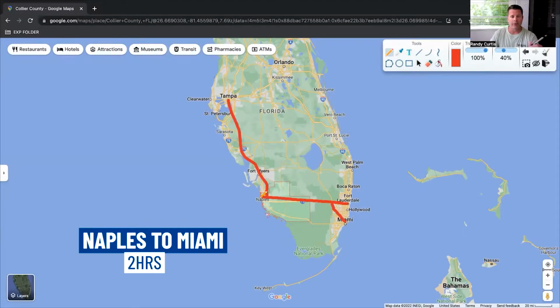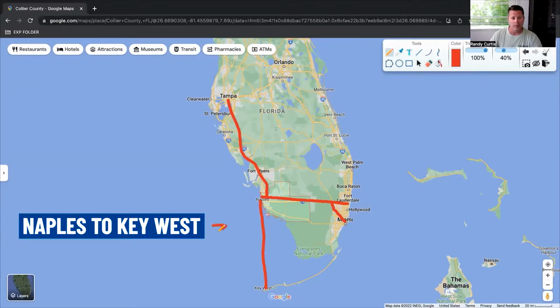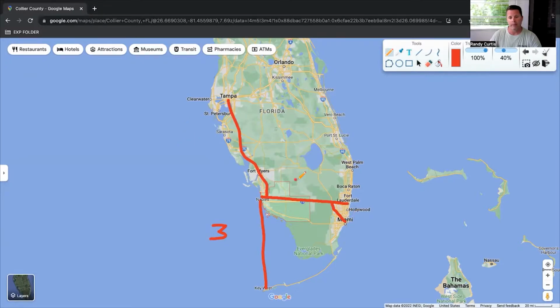And then a third key area, which would be a pretty cool place to go, is Key West. You could do Key West a couple of different ways. You could go by boat. They have what's called the Key West Express. You're about a 3-hour cruise. Again, to Tampa you're about 2.5, and over to Miami, you're 2. So just touching on those parts.